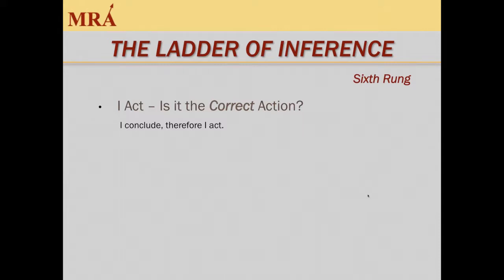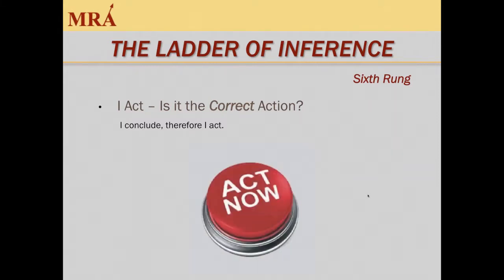The sixth rung is I act, and this is the bad thing. If you act on the wrong meaning, on the wrong conclusion, you're likely to get into trouble. And this is what we all do. I mean, we're all under pressure to act. Act now, you know, just move along. Especially today's business environment means that we can't really take a lot of time doing things.